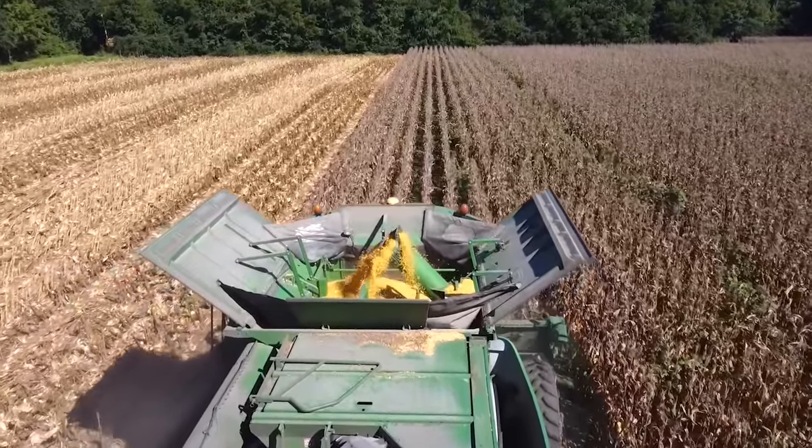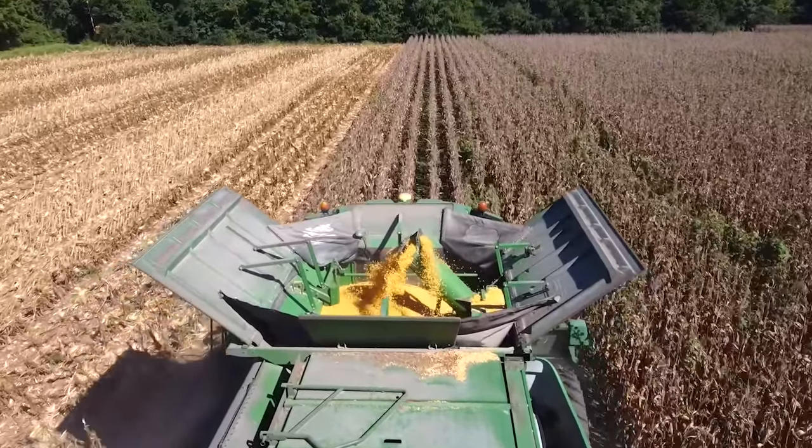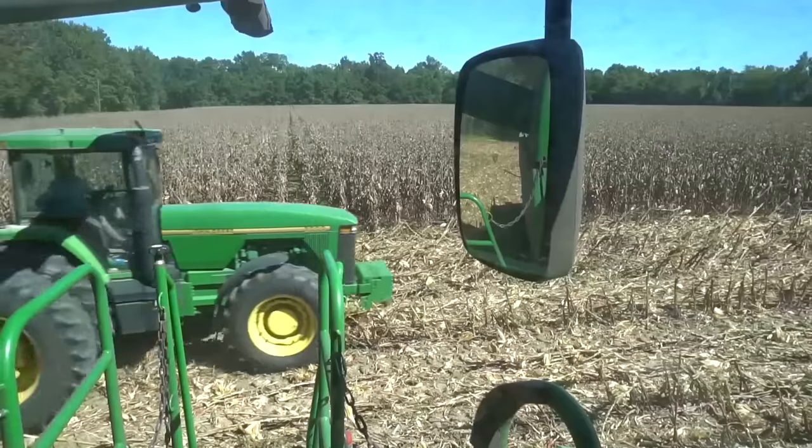The grain tank is getting full, so it's time to empty the tank so we can cut some more.